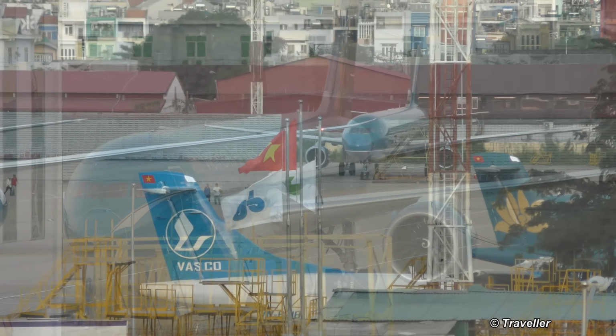Some more check-in counters. These ones for a flight with Vietnam Airlines, VN 503. It's just arrived home. Good information here about what you're allowed to take to Korea. Right down in the corner of the check-in area of the airport, you have the VAT refund.